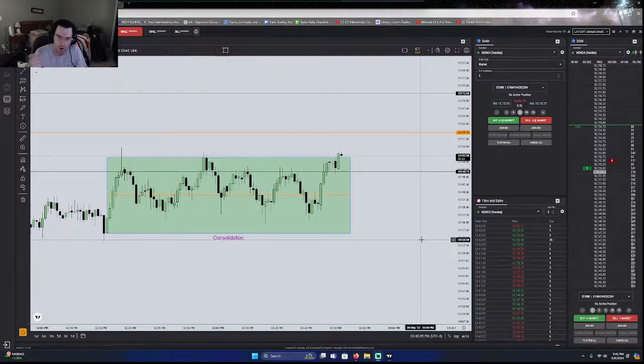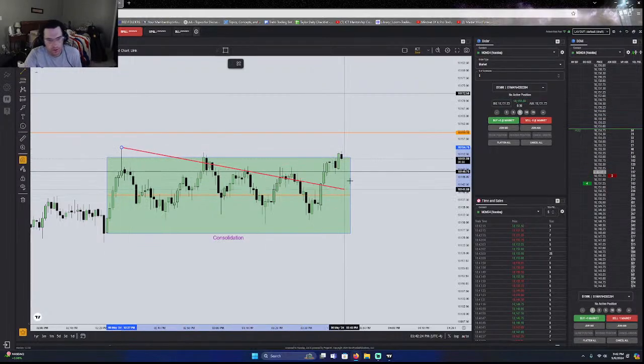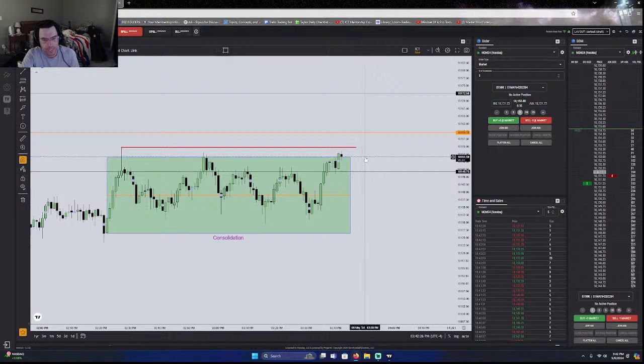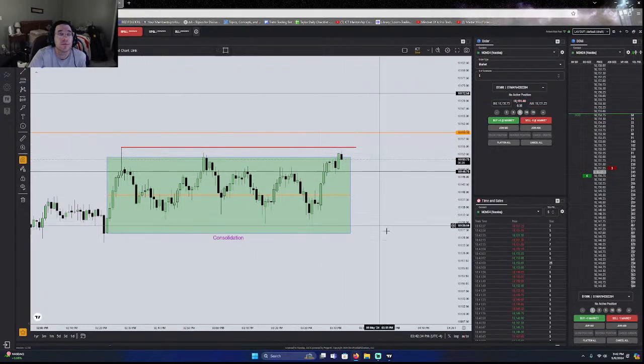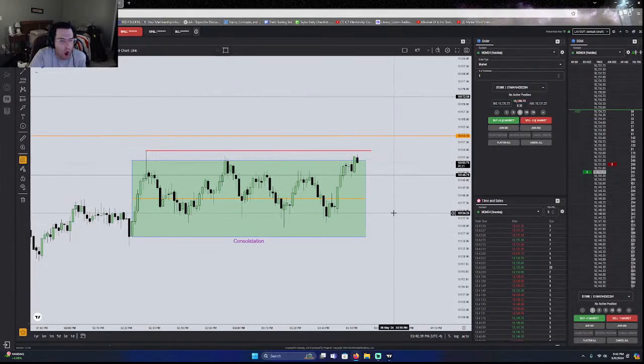Okay, here we go. Coming out of this consolidation, right? This area, I'm gonna draw it for you, would technically be the break of consolidation. That red line right there. So we're waiting on that.